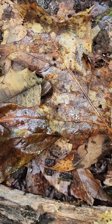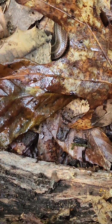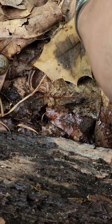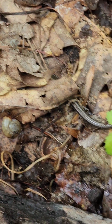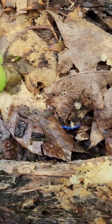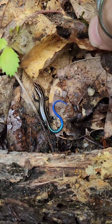Underneath this log, I found, you can barely see him, a species of skink. I'm gently trying to reveal him here. I don't know if he's gonna let us see him or not. Oh, there's a blue-tailed skink hiding under there. Ooh, ain't he pretty.